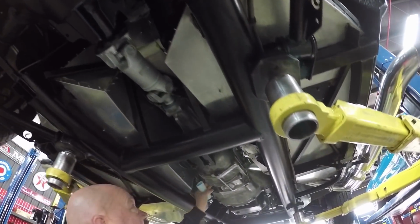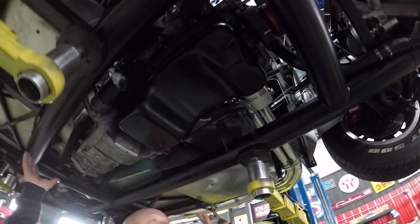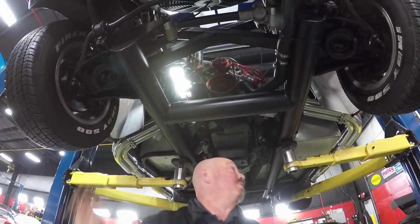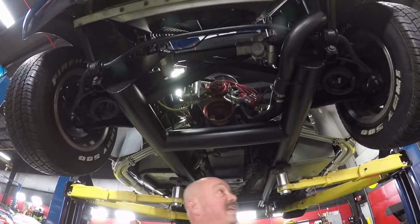We got the Borg-Warner T5 5-speed trans. It does have a cable clutch on it. 5-liter Mustang motor up front here. Of course, the frame is beautiful. All the tin work up here looks great. It's got aluminum radiator in it. We got disc brakes up front, and we do have disc brakes in the back also. Just an amazing machine here, guys.